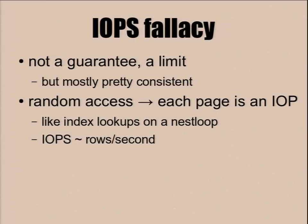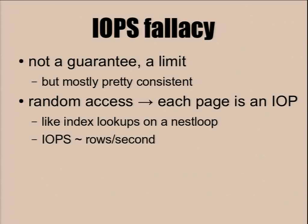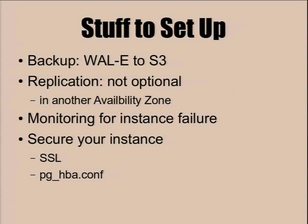And the other thing is, if you're doing operations that involve a heavy degree of random access, then each access is going to be an IOP. The classic example of this is an index lookup with a nested loop join in Postgres, where you're querying an index repeatedly. In that case, every single row becomes its own IOP, and then your IOP rate is the number of rows per second you can read. Well, 1,000 IOPS sounds like a lot, but if you have a big database, 1,000 rows a second is not a lot. That's a pretty slow query. So keep that in mind when allocating some of these things.